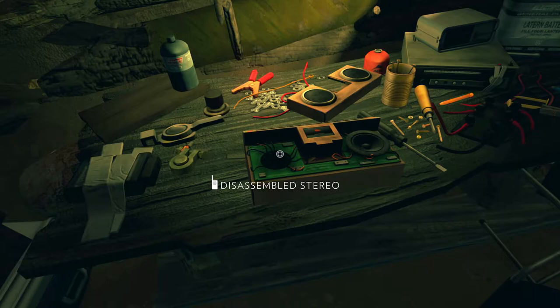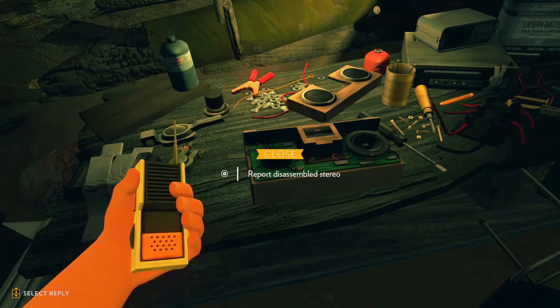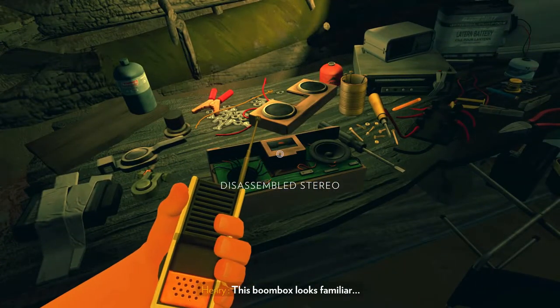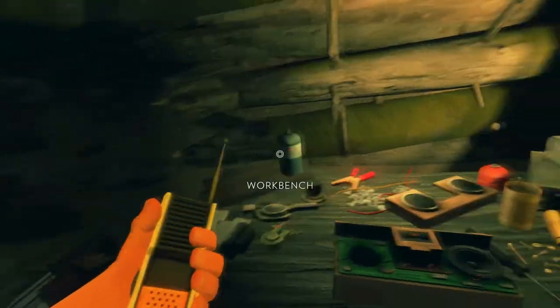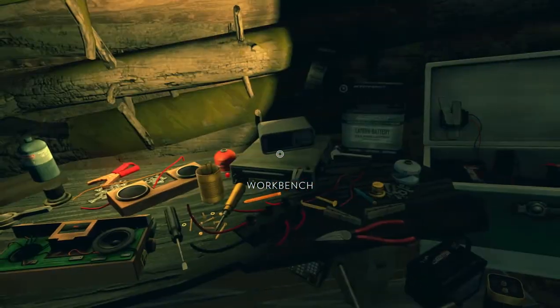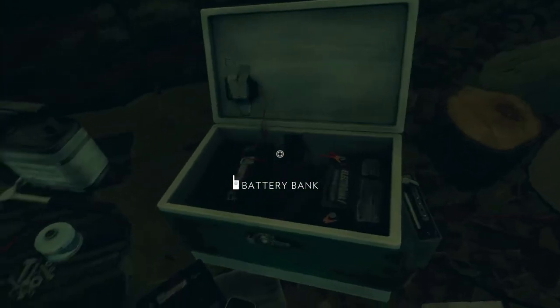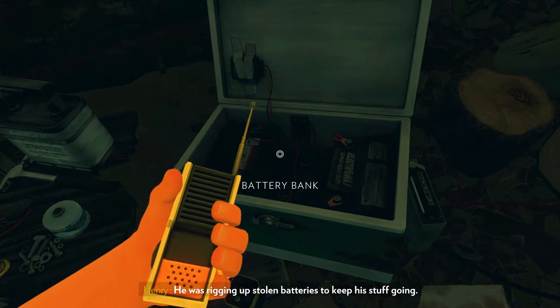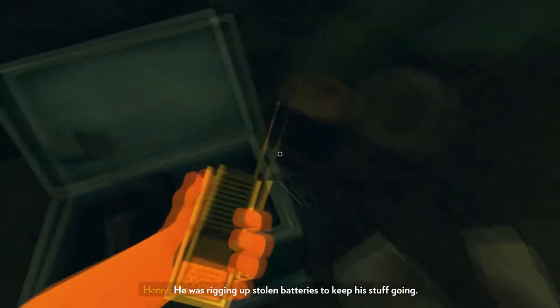Workbench. Disassembled stereo. All right, let's report on this. This boombox looks familiar. Oh, it's the girl's boombox. Okay. All right. Yeah, she doesn't care. She's like, what the hell are you reporting all this stuff for, Harry? Harry, Henry, there's a fire coming. Battery bank. He was rigging up stolen batteries to keep his stuff going.